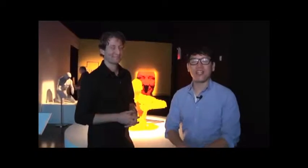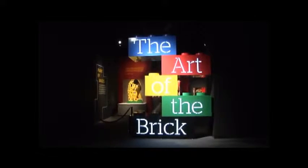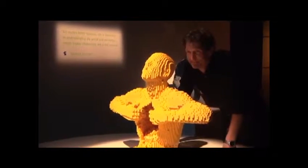Hey guys, it's Norm from Tested.com. I'm here in New York City at the Art of the Brick exhibit in the Discovery Center, Times Square. Now, we're big fans of Lego here on Tested, big champions of Lego. But I don't think we've met a bigger fan of Lego than Nathan Sawaya here. Hey Nathan, this is your exhibit. This is my exhibit. Thanks for coming and checking it out.